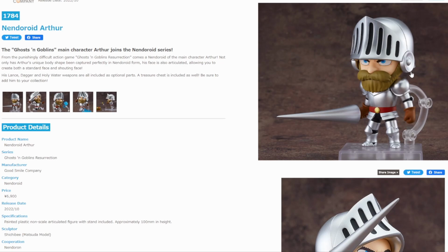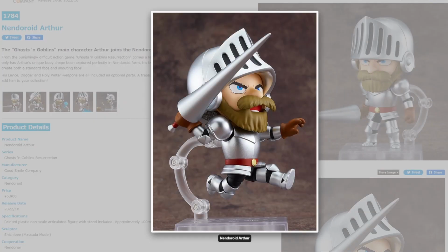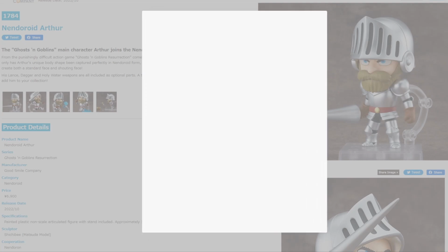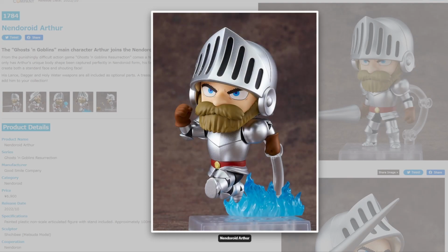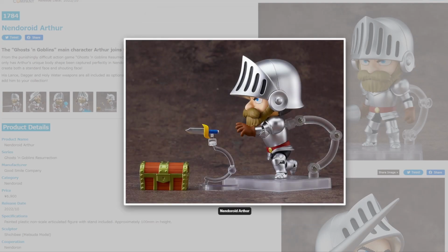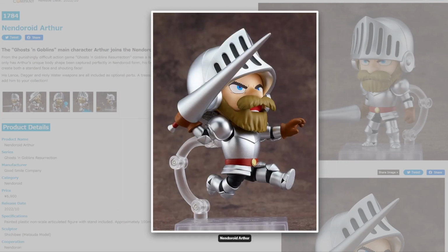The armor suit is perfectly painted, right? He's got one faceplate, but there's a ball joint or something in the mouth so that you can open it up and down. He's got a few weapons, all the iconic ones, the lance, the knife, the fire. He even comes with a treasure chest. I think this one looks really cool. The only problem is that it's 7,000 yen, and I don't know if I really feel like spending 7,000 yen on an Arthur.